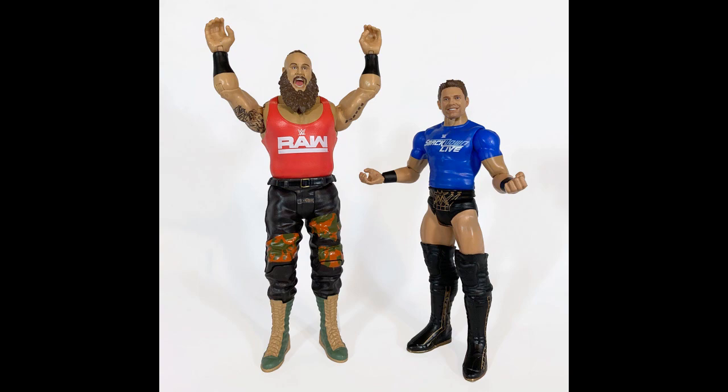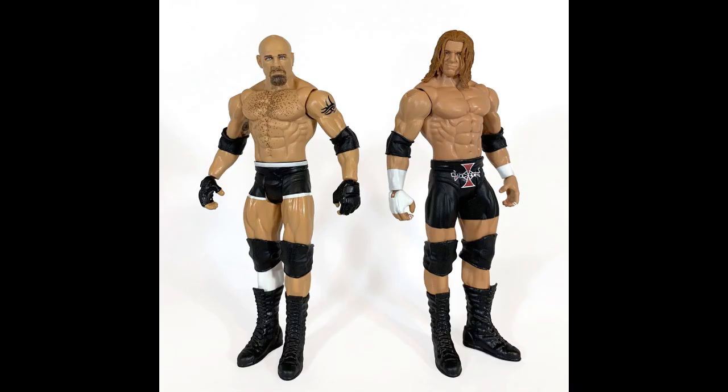We have Goldberg versus Triple H from that Elimination Chamber match where Triple H wore those long style trunks because I think he had a torn groin or something along those lines, so he had to wear a different look. Remembered by many, hated by most. But it's a memorable look nonetheless. And we also have another Goldberg basic figure. It's cool that they're doing a few of those. It's in a different attire from the other one though.